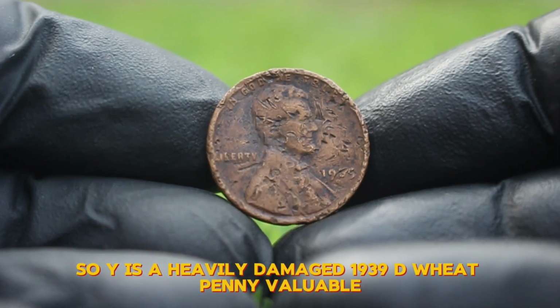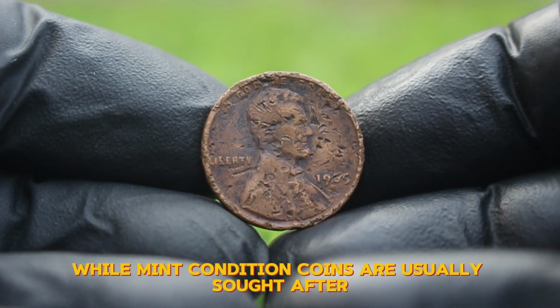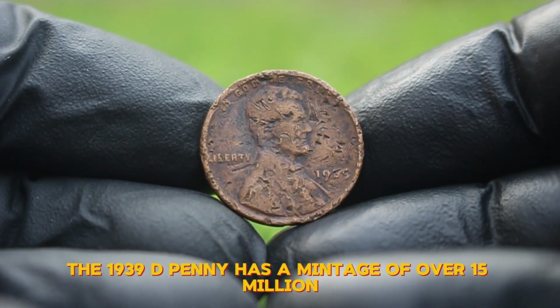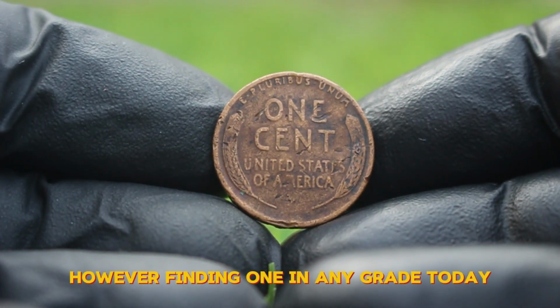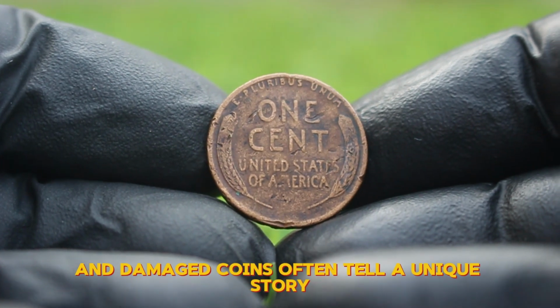So why is a heavily damaged 1939 D wheat penny valuable? While mint condition coins are usually sought after, even pennies in poor condition can hold value, especially if they're rare. The 1939 D penny has a mintage of over 15 million, making it relatively common. However, finding one in any grade today can still spark interest among collectors, and damaged coins often tell a unique story.